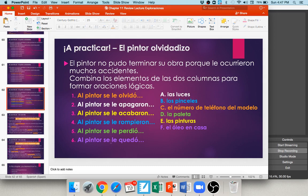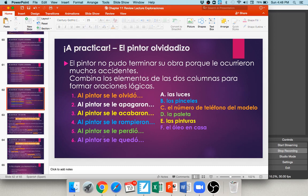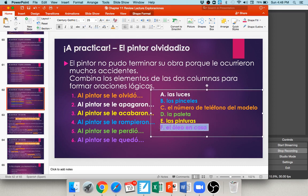Number 5, al pintor se le perdió. He lost his blank. Al pintor se le perdió. It agrees with the singular noun paleta. He lost his palette. And then finally, al pintor se le quedó blank. He left the oil at his house. Se le quedó el oleo en casa. This was kind of hard just knowing which ones they match up with.